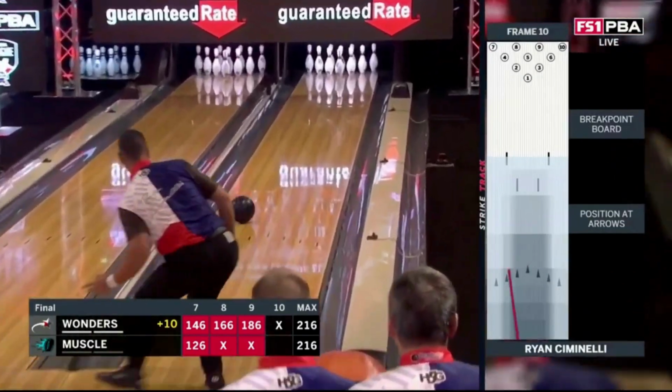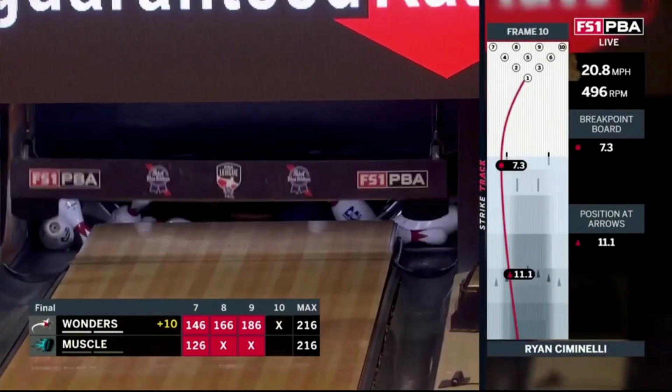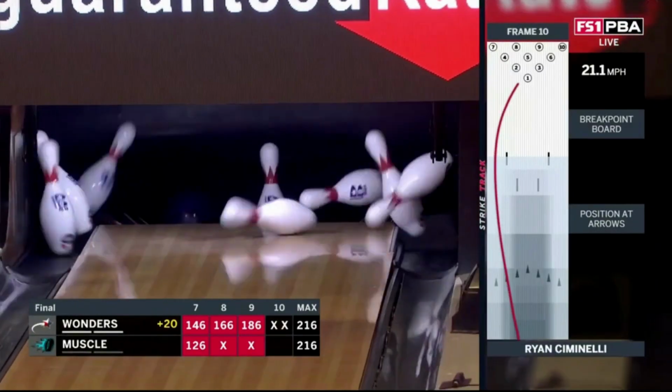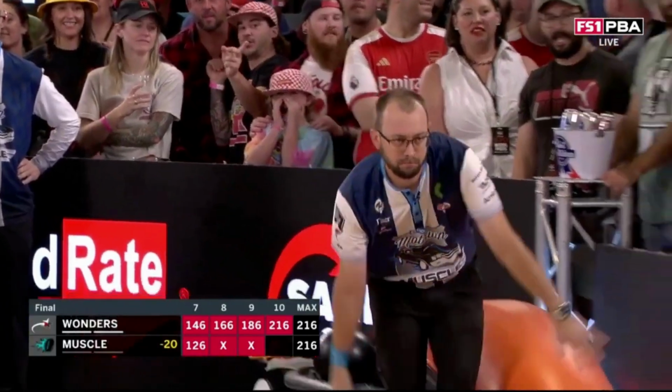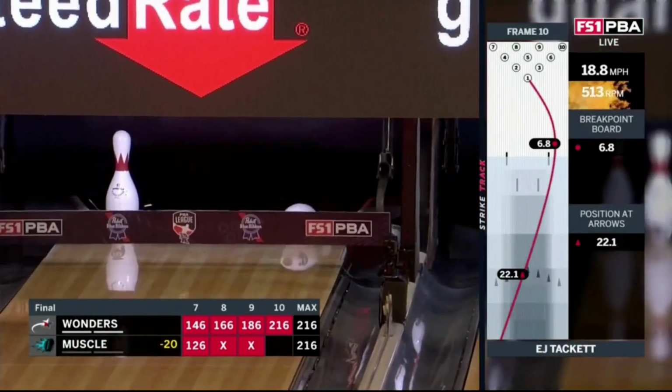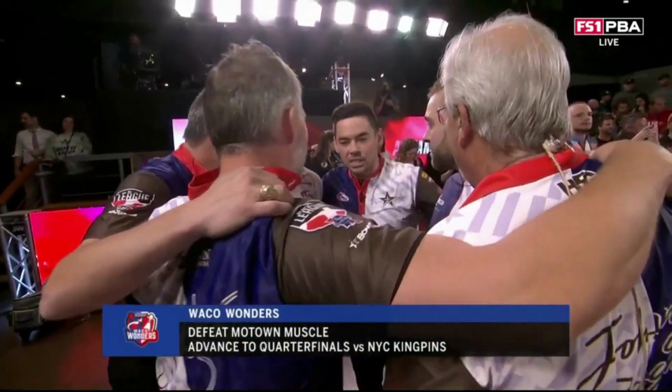And with the way he's played so far, it shouldn't come as any surprise that he drills all 3 strikes. EJ must get all 3 to tie, but the first shot is slightly high and leaves a 4 pin, which means that the Wonders are the winners of the play-in and will be the 6th seed in the quarterfinals.